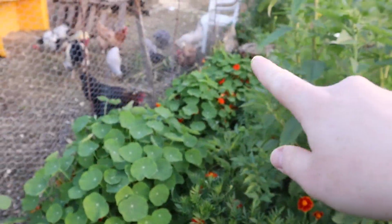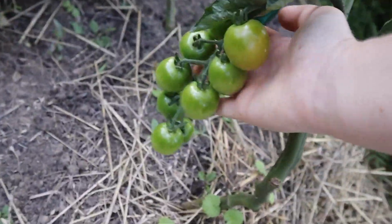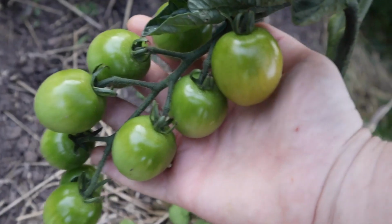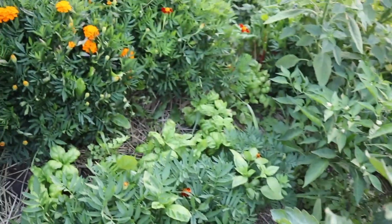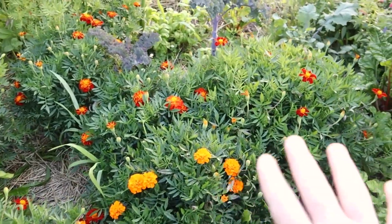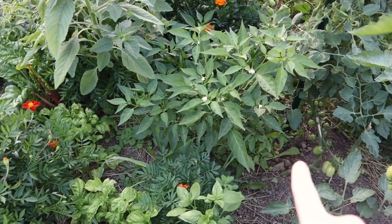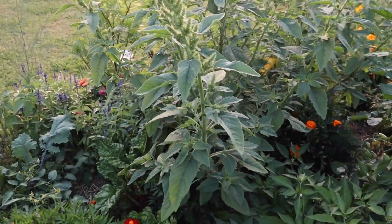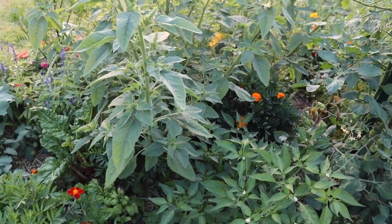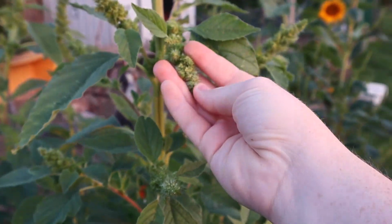Also, nasturtiums all along the fence, doing great. Oh, our tomatoes over here look awesome. So shiny, so pretty. More beautiful marigolds. Lots of peppers that need to be picked. And the other amaranth that we don't know what's going to happen to it. Because it's very big, but it's green. And it doesn't look like it's doing anything.